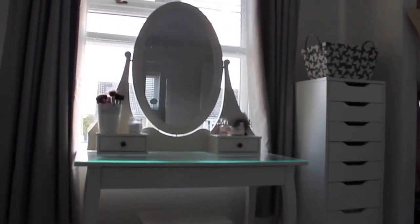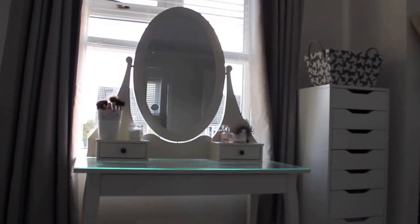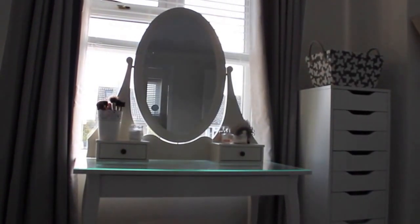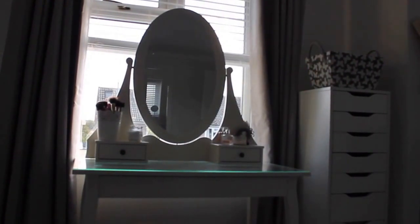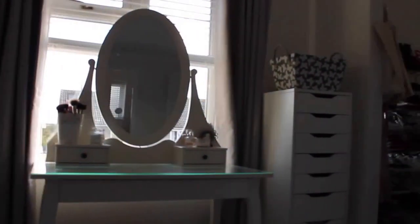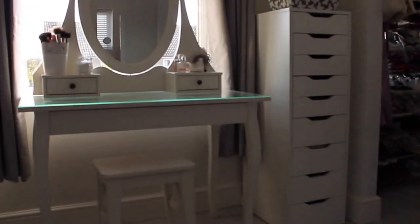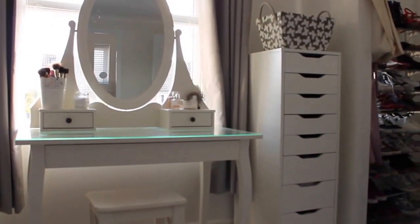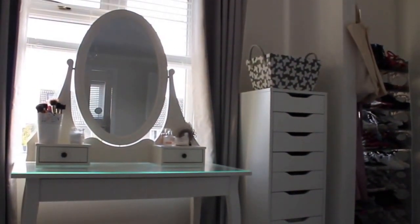This is a close-up of our dressing table. Well, my dressing table, Nick doesn't use it. On the dressing table I have all my bits and pieces. I'll do a closer shot of those and go through everything that's on there. On top of the IKEA Alex is a basket, and that was given to us for the baby.